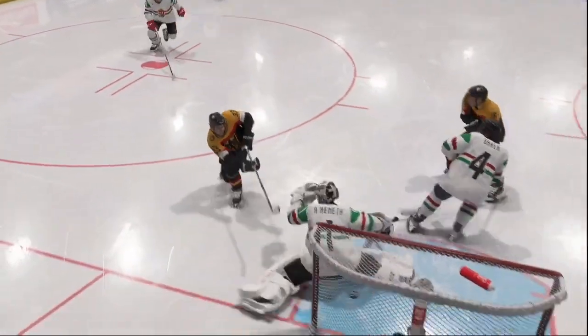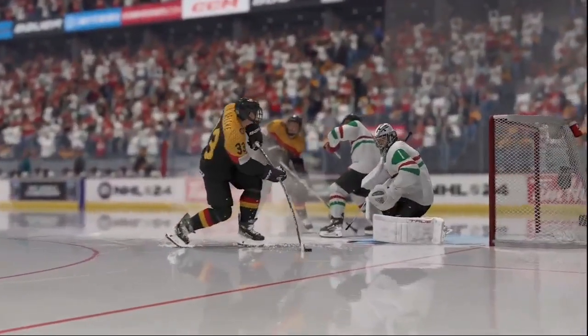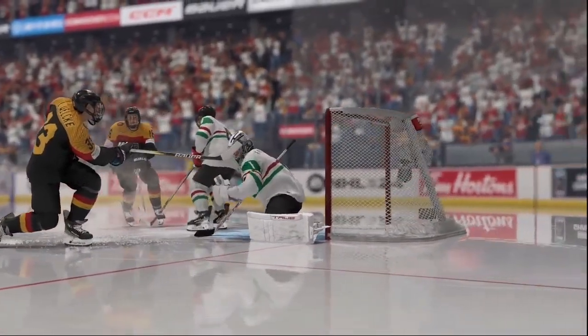That's a great goal, James. She's in that low zone slot area. She doesn't have much room at all. That quick flick of the wrist and the puck's in the net. Natural goal scorer.